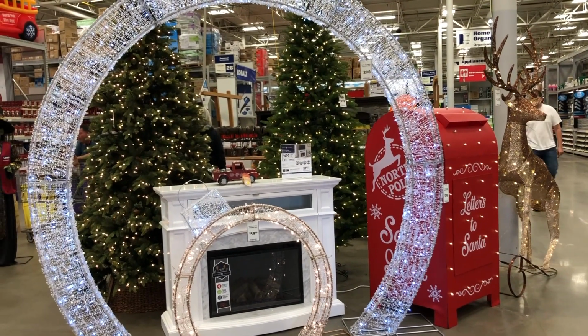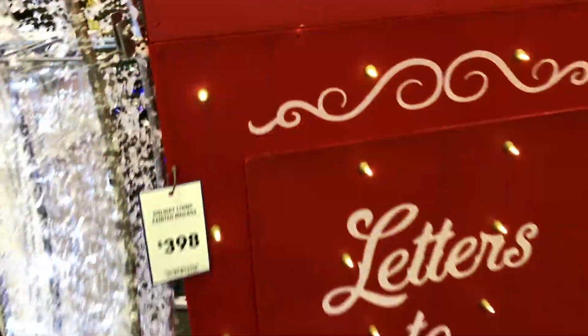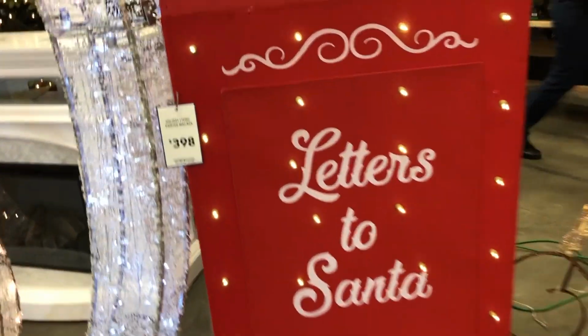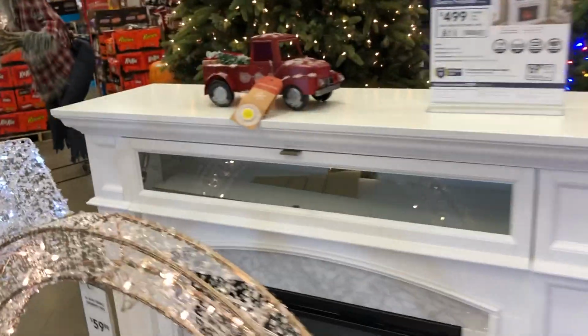But today I went to Lowe's, so I want to show you all the great things I found in Lowe's for Christmas. This is really beautiful. If you have the space to put in front of your house, that big white arch, I love it. In that big letter to Santa box. Little pricey, $3.98, but it is really cute. And it does open. I didn't open it, but it does open.